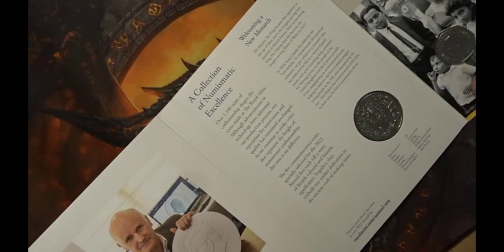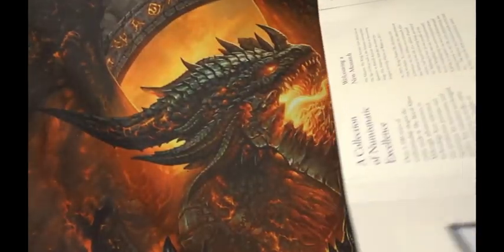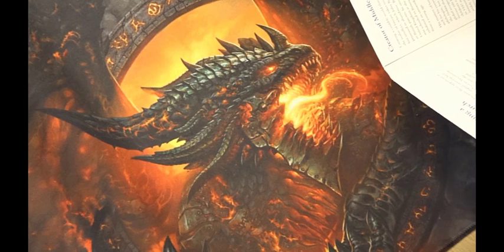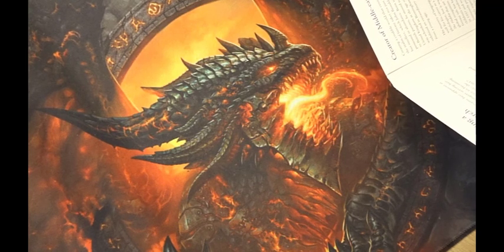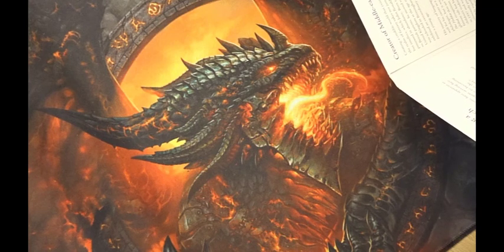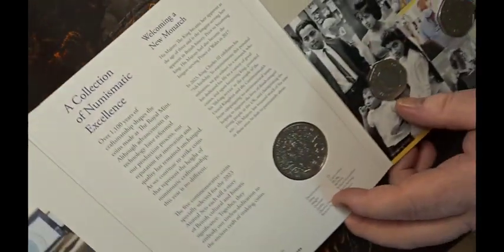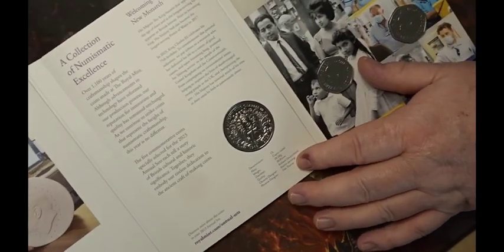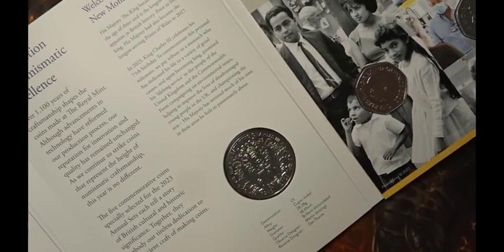This coin set consists of 5 coins. The 5 coins are the 75th birthday of His Majesty King Charles, the creator of Middle Earth, J.R.R. Tolkien, the world's most famous steam engine celebrating 100 years, which is the Flying Scotsman. Then the 50p's are Caring for Millions, which is the NHS at 75, and the generation who helped rebuild post-war Britain, which is the Windrush generation. So we have plenty of coins to celebrate what is a special time and what is going to be a special year for coinage.